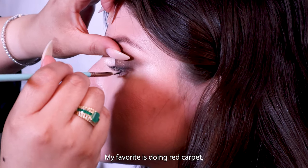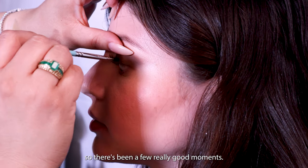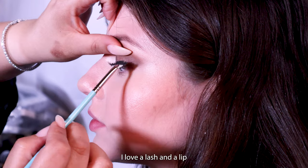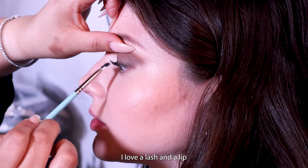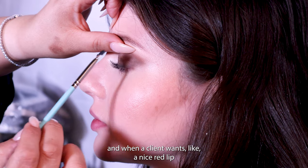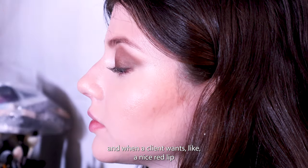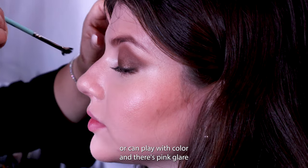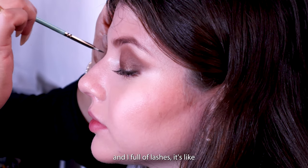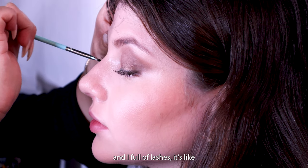My favorite is doing red carpet. So there's been a few really good moments. I love a lash and a lip. And when a client wants like a nice red lip or can play with color, a nice pink lip, and an eye full of lashes, it's like, it's classic.